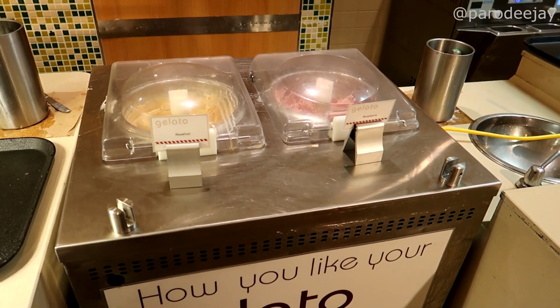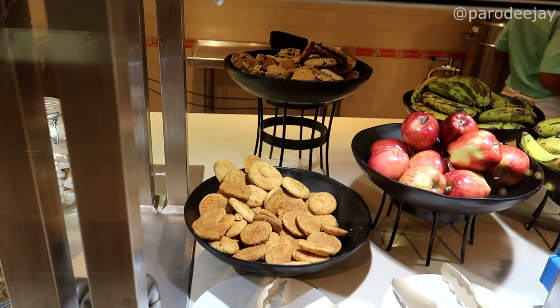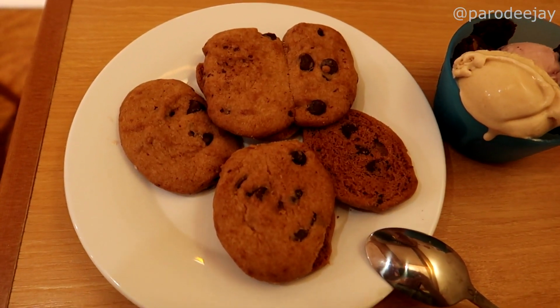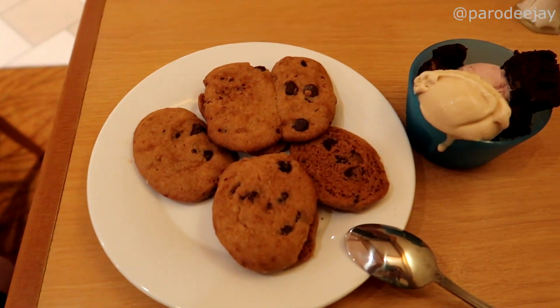Hazelnut and raspberry. Ooh, over here next to the gelato toppings, we found chocolate chip cookies, y'all. They had been missing the chocolate chip cookies from Lido, but there they are. Y'all do not judge this plate of chocolate chip cookies. I have not had them in 2 weeks, other than on the island. Oh, that's actually true. I like your math better than my math.